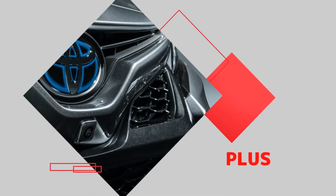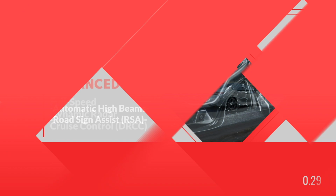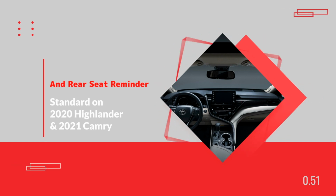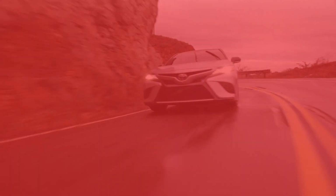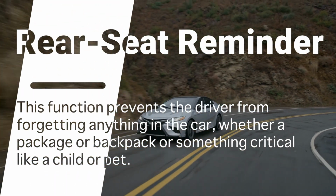Also included in Toyota Safety Sense 2.5 Plus are two functions: automatic high beams and road sign assist. Additionally, TSS 2.5 Plus features the newest safety function, rear seat reminder, which prevents the driver from forgetting anything in the car, whether a package or backpack or something critical like a pet or child.